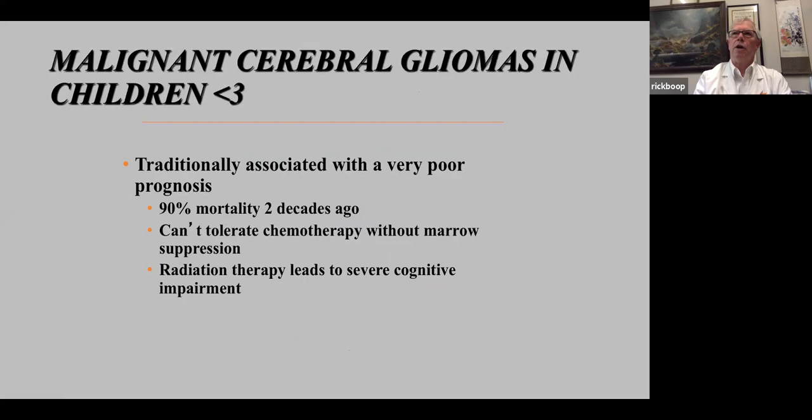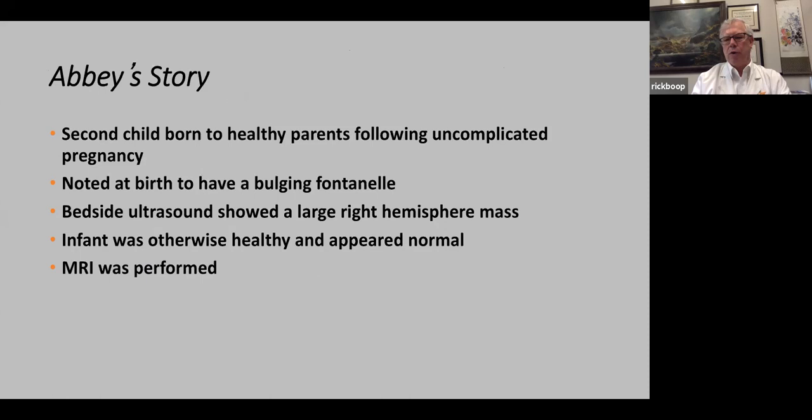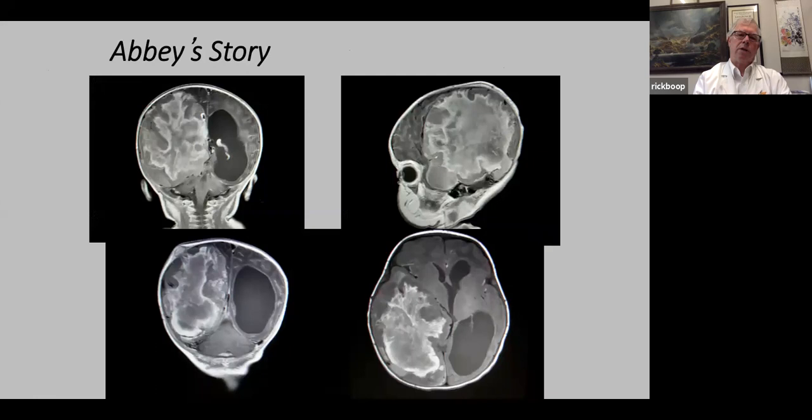But David Ellison, our neuropathologist, makes the point that histology does not predict biology very well in children less than a year of age. So here, for example, is a case of a child who was born following a normal pregnancy and at birth was noted to have a bulging fontanelle. This led to an ultrasound at the bedside showing a large right hemispheral tumor, and the infant otherwise appeared to be healthy. So this is her MRI scan, but you can see here where the neurosurgeons did a burr hole and biopsy, and the pathology of this tumor was glioblastoma.